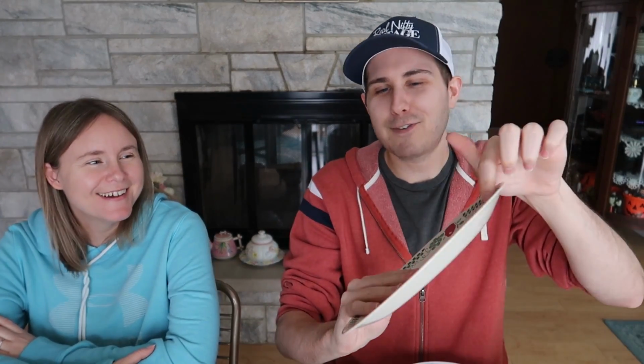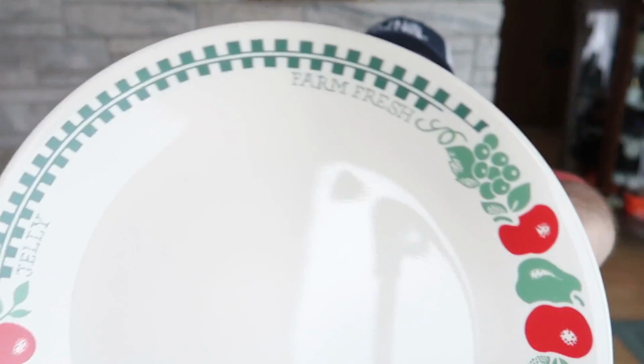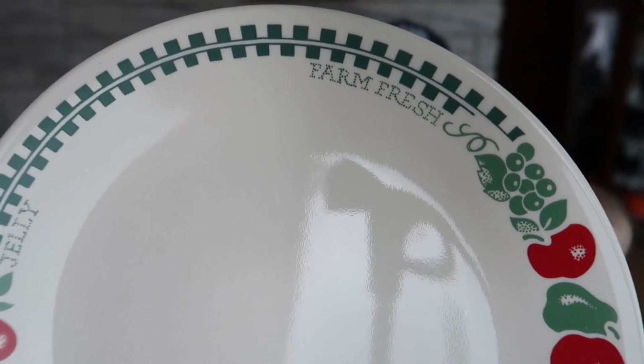Corelle is part of Corning, which is part of Pyrex. They're all in bed with each other. No, it's the same company. So this one is called Farm Fresh. Oh, I thought it was called Jam and Jelly. No, it's called Farm Fresh, and the camera's dying. Oh no. And we're back.